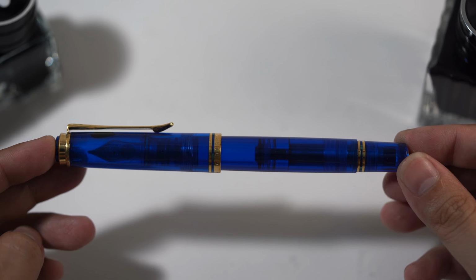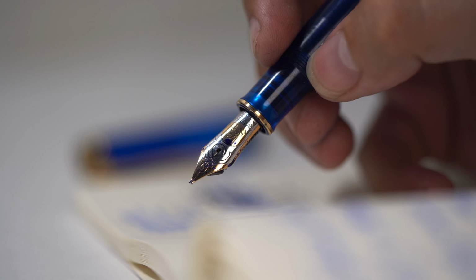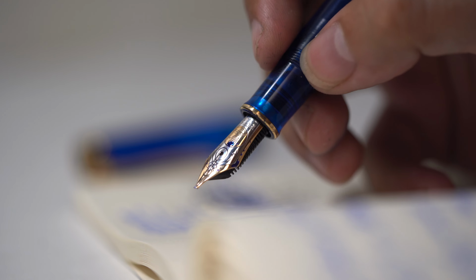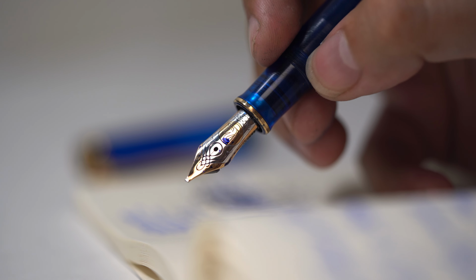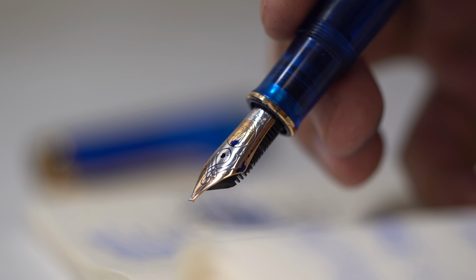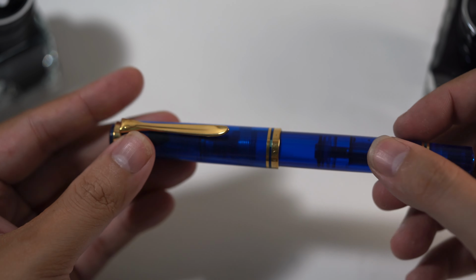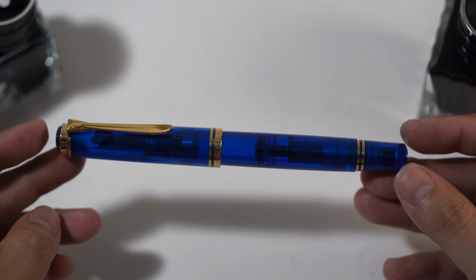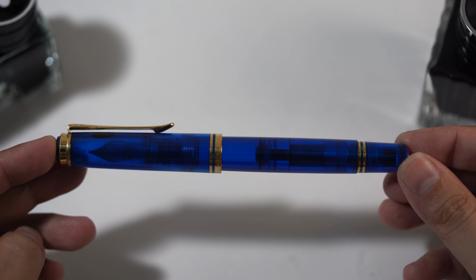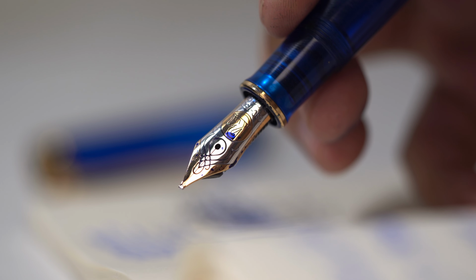The signature striped barrel, often available in green, blue, or red, evokes a sense of understated elegance. It's a pen that says serious writer without needing the flair of Montblanc's gold or platinum accents. One of the standout features of the M800 is the filling mechanism. The piston is smooth and highly efficient. The ink capacity is generous as well, almost more than the 149.